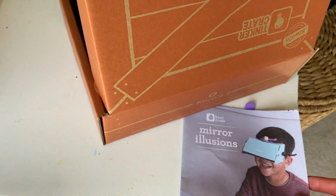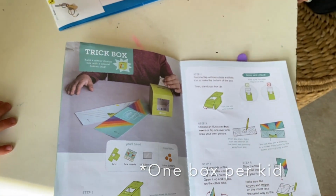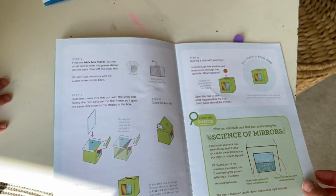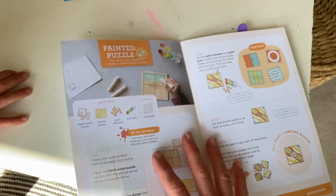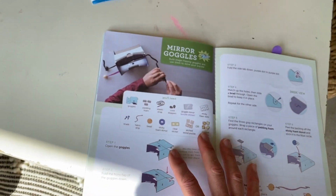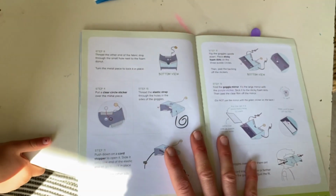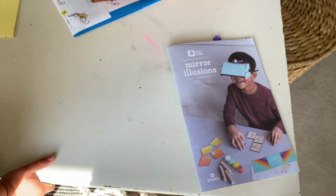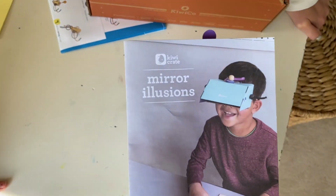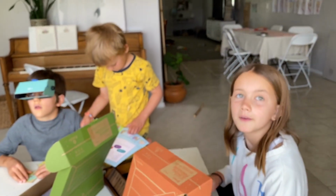So one box lasted us all month because it has a bunch of different fun ideas to do in that one box that have to do with the concept that they're learning about. Nixon made a solar oven one month because that was an idea in the box. And then we did a science fair.